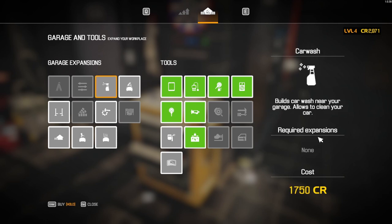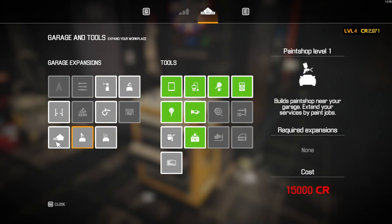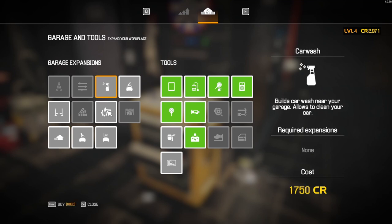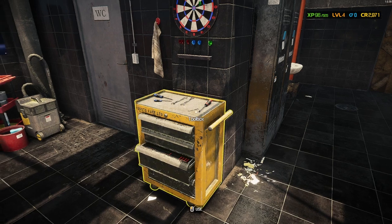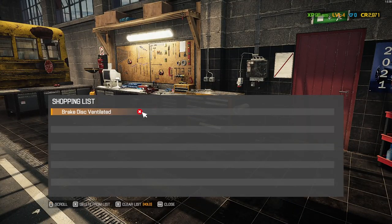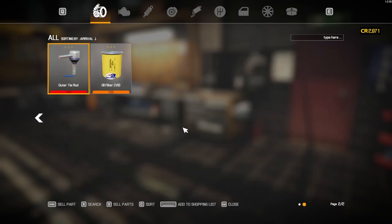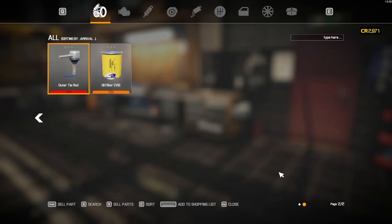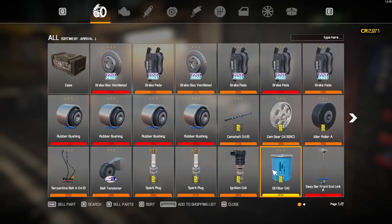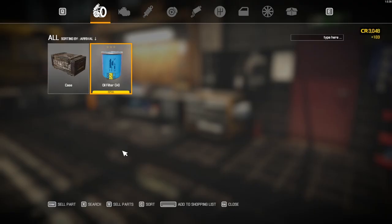Well, the car wash is not that bad. Don't care about the test bath. Car wash, 1750. That sounds really, really appealing to me. This one the same. Because at this point, I have a bunch of junk in my inventory. Oh, we got a case. Oil filter, IFR. That one is still 60%, 65. Sell them all under 50 percent. That's gonna be like most of them, exactly.